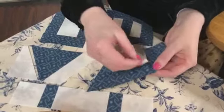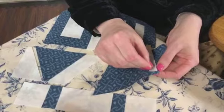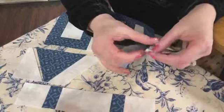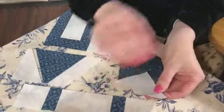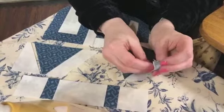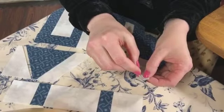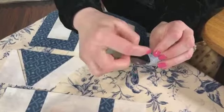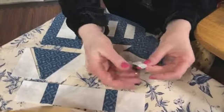Then you're going to do the same thing with your blue. You're going to go down a 1/4 inch and over a 1/4 inch and stick your pin in there. Then you're going to do the same thing for the other side. Go down a 1/4 inch and come back and make sure that's nice and lined up. Go in a 1/4 inch there and there, and pin it.